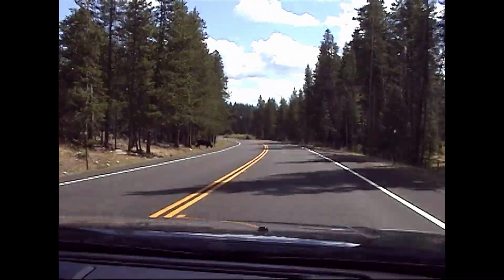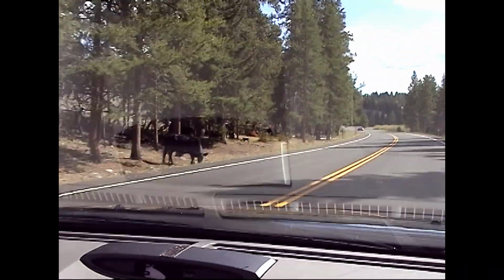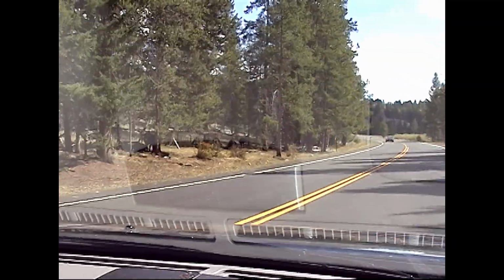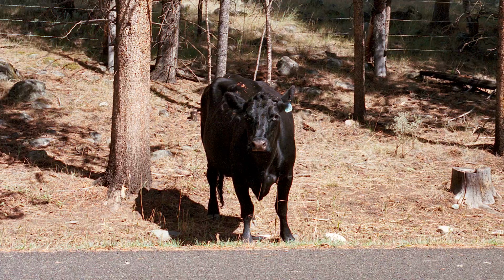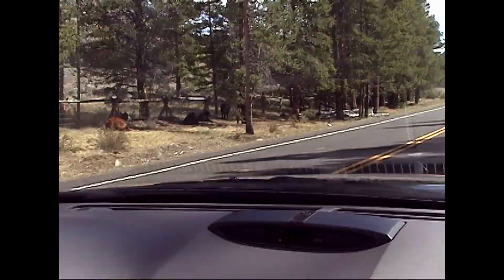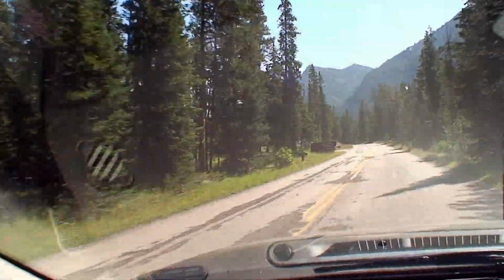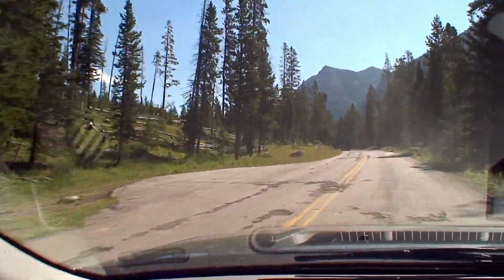Cows. On the road. He posed. That's right. Oh, yeah. Forest.